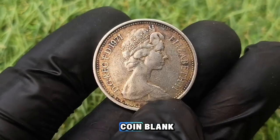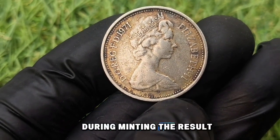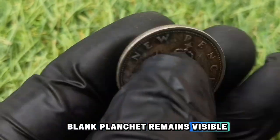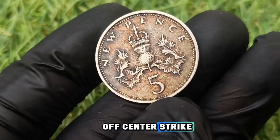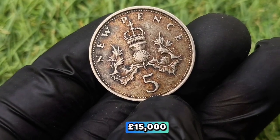Then there's the off-center strike, one of the most visually fascinating errors of all. This occurs when the coin blank is not correctly positioned in the press during minting. The result, part of the design is missing, and part of the blank planchet remains visible. The more extreme the off-center strike, the higher the value, with examples known to sell for £5,000 to £15,000.